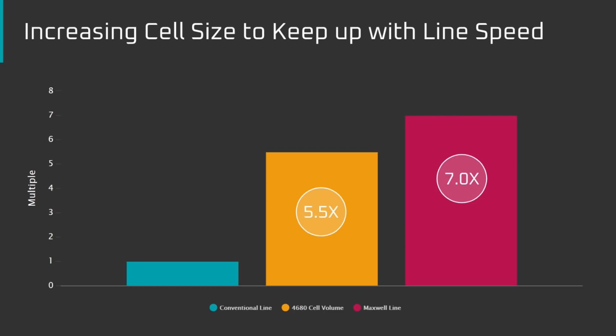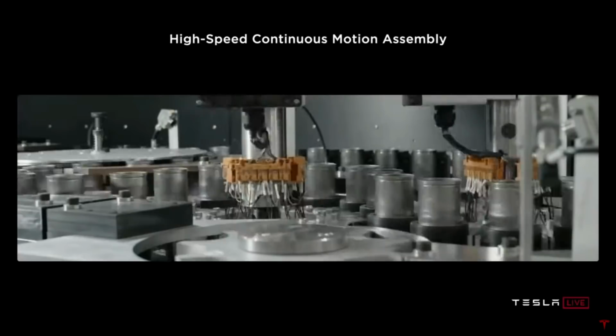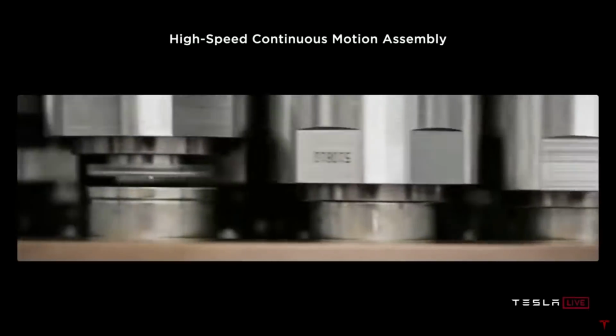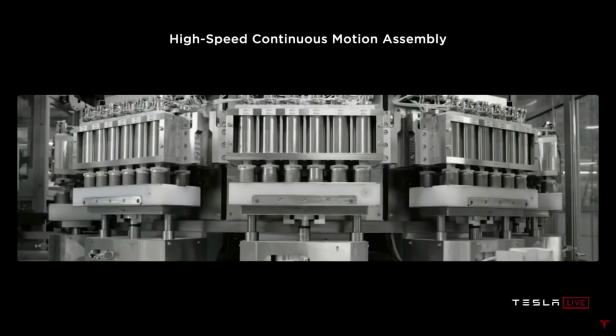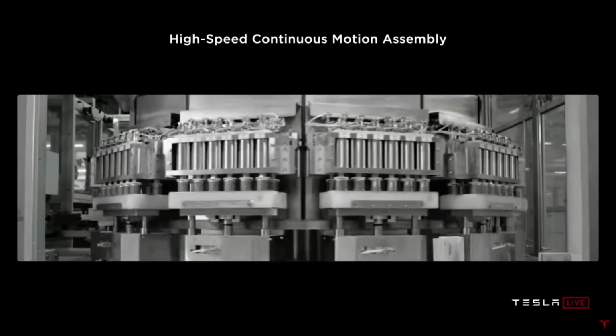Closing the gap from that 5.5 rate to match the 7 times rate of the DBE electrode production is totally doable by Tesla, and I imagine the Tabless Electrode played a big part in closing that gap. As the Battery Day presentation made clear, continuous motion is key. Battery tabs create points in the manufacturing process where there are stops and starts. For example, tab welding. In previous videos, I've stated that eliminating tab welding could alone save 5% to the cell cost.